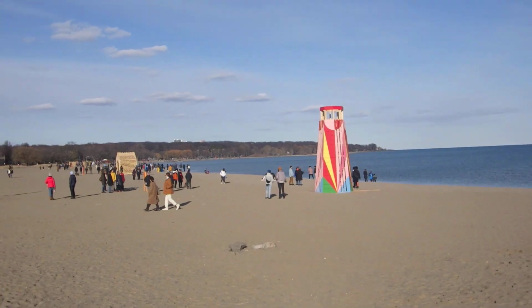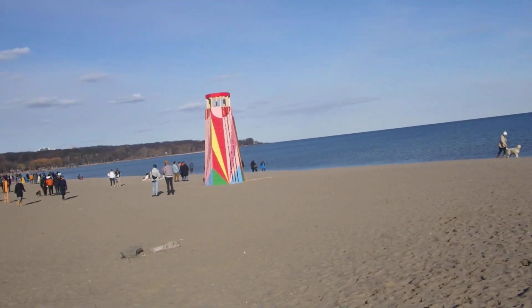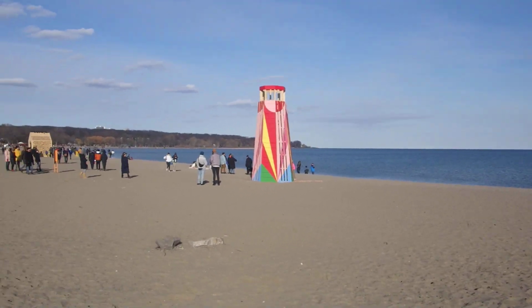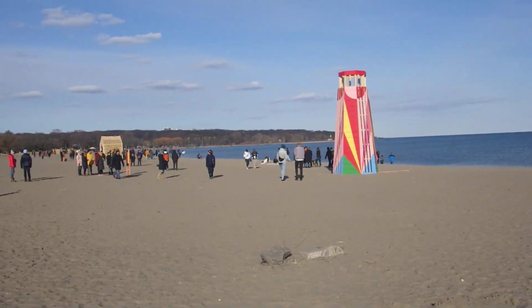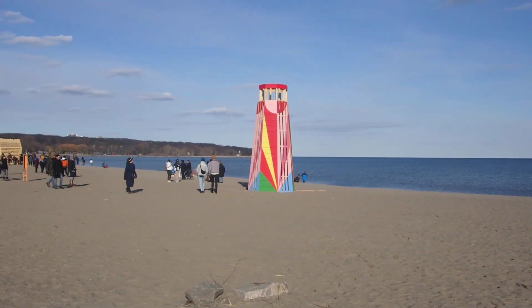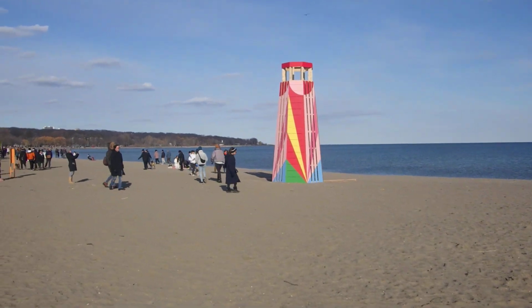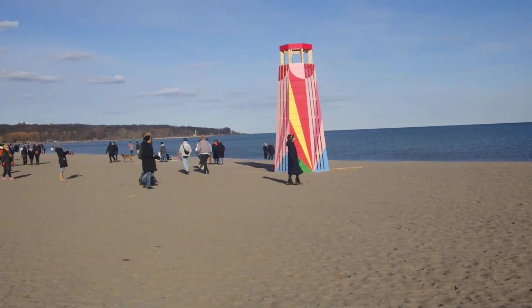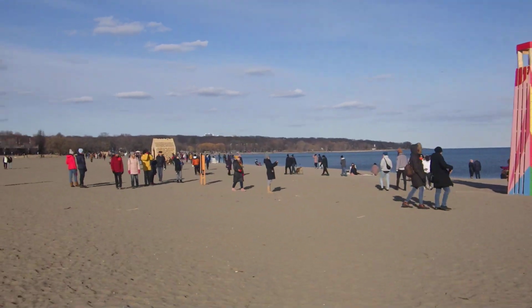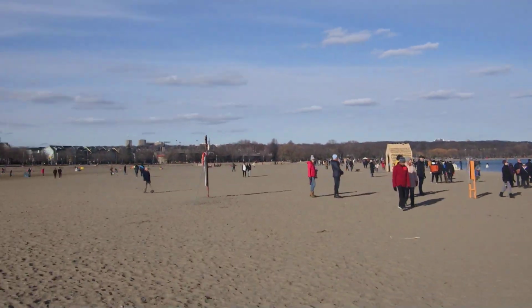And just last week, these art installations went up. We'll just do a little walkabout here. So inside is a lifeguard station, you know, like a big metal chair. So the sculpture's built around it, and they're all down the beach here. It's quite a crowd out today.